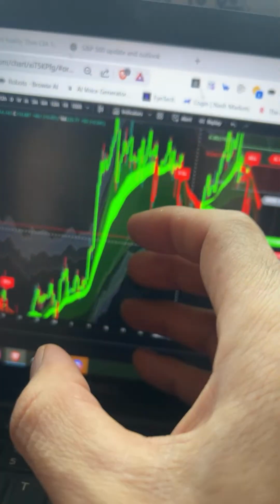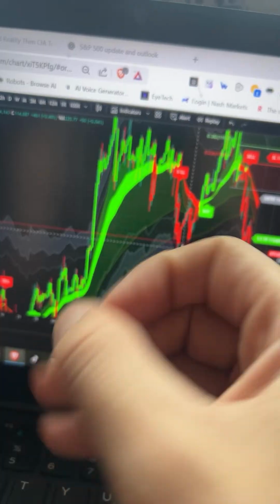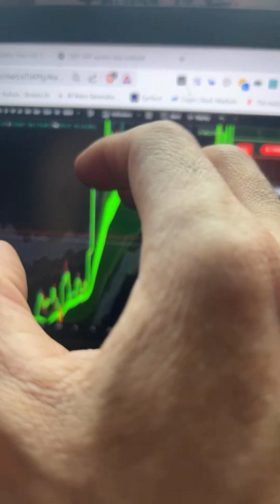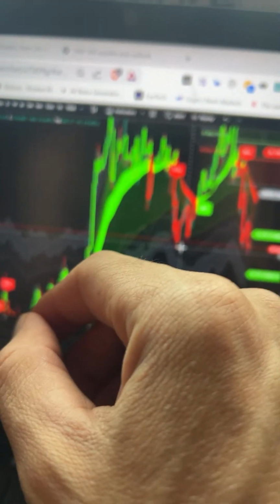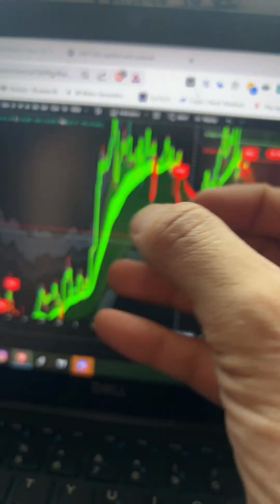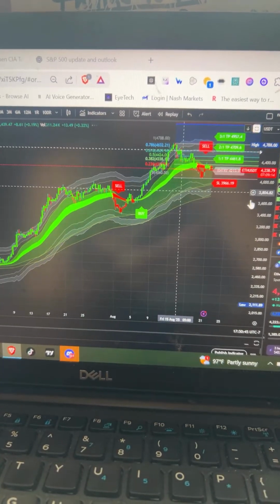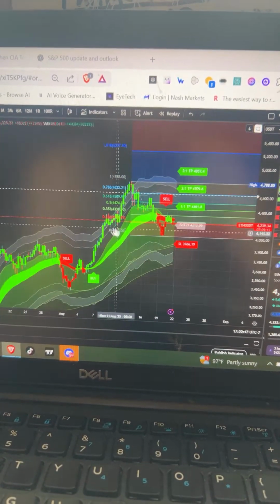Scarface is Powell, and the dad from the Lion King is the S&P 500. Or it could be Bitcoin. So Bitcoin is showing you this too. Ethereum as well.